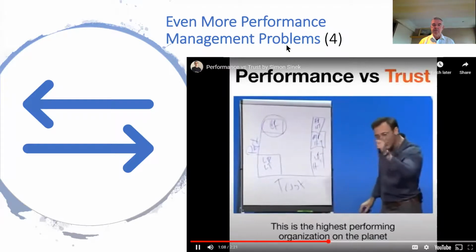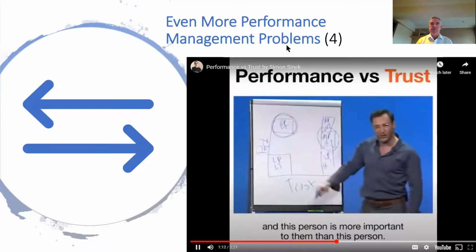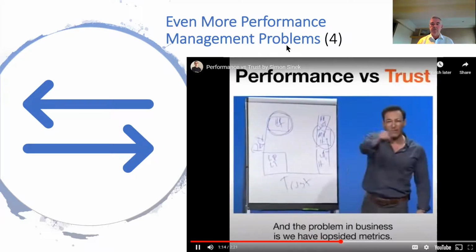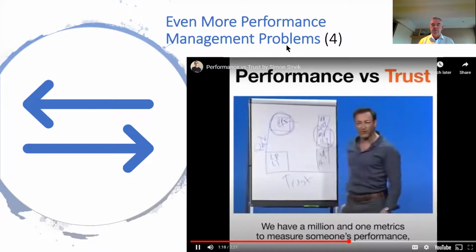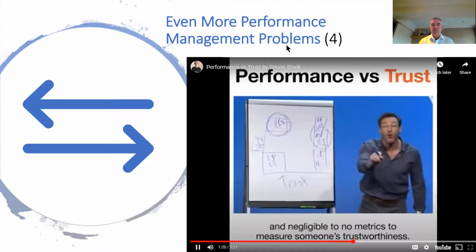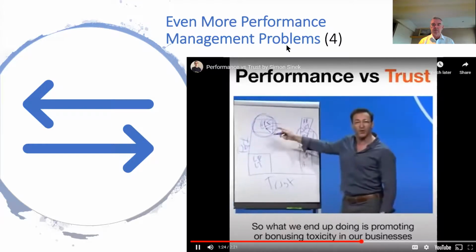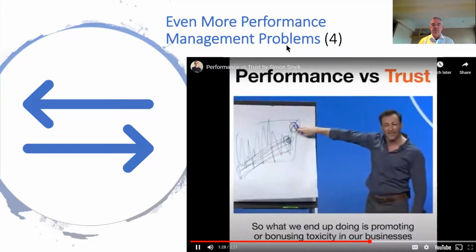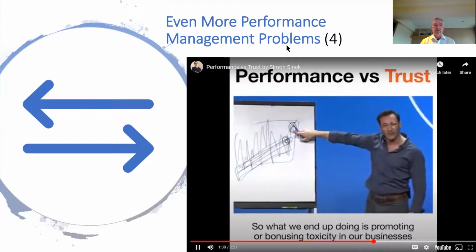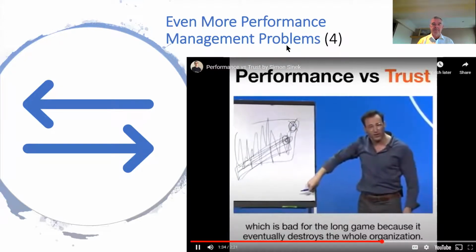This is the highest performing organization on the planet, and this person is more important than this person. And the problem in business is we have lopsided metrics. We have 1,000,001 metrics to measure someone's performance and negligible to no metrics to measure someone's trustworthiness. And so what we end up doing is promoting or bonusing toxicity in our businesses, which is bad for the long game because it eventually destroys the whole organization.